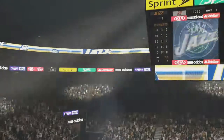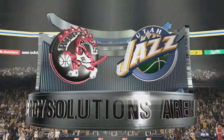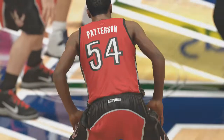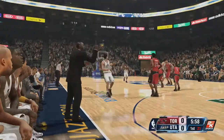Of the Jazz here in Utah as 2K Sports brings you today's action. Live from Salt Lake City, Utah, and the Energy Solutions Arena. Welcome, everyone. I'm Kevin Harlan, joined by Clark Kellogg, Steve Kerr, and Doris Burke, as we get set to bring you some terrific NBA action. A quick check now at the starting five for both teams.